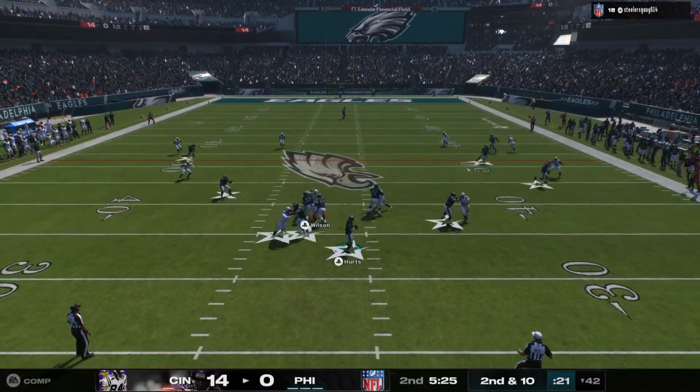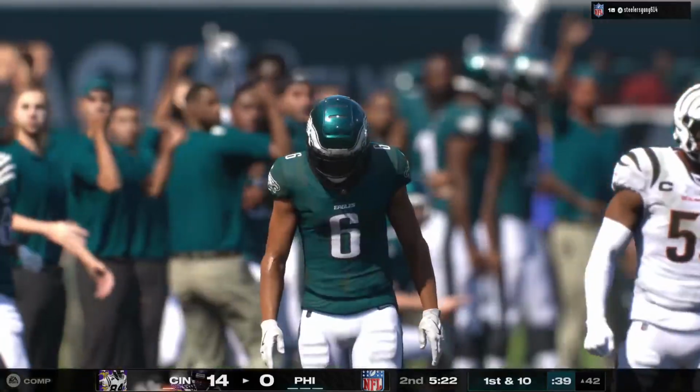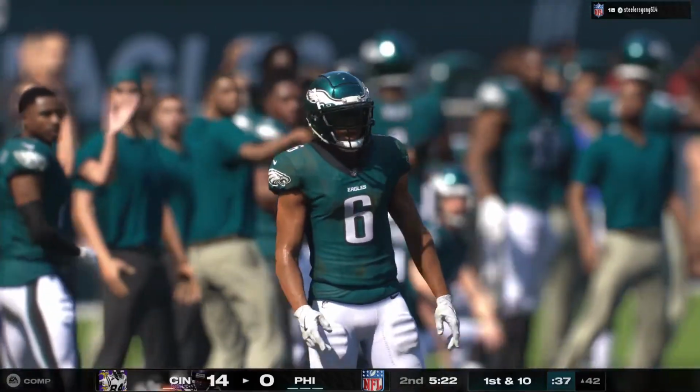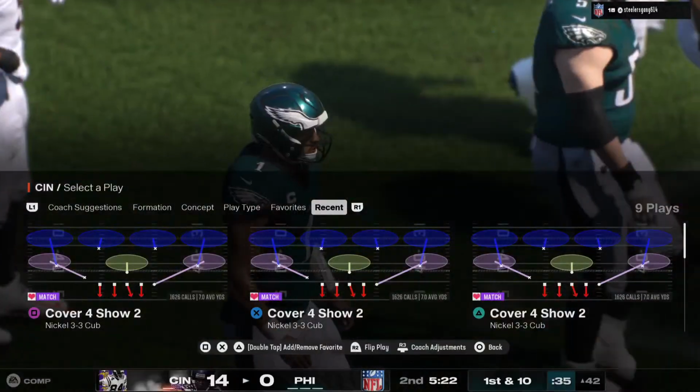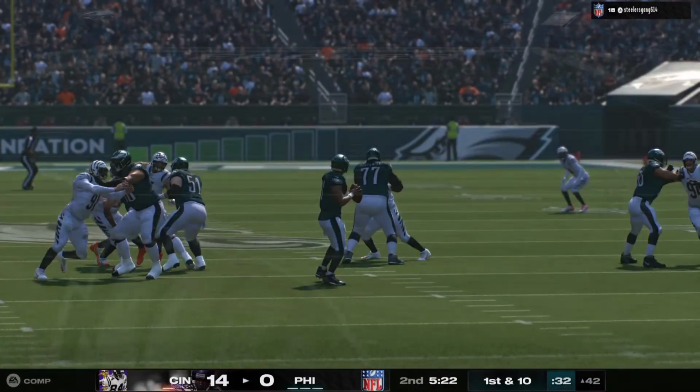To throw is Hurts. That's downfield by Smith. That's his 3rd catch of this first half, and good enough for a first down. Really nice throw there.